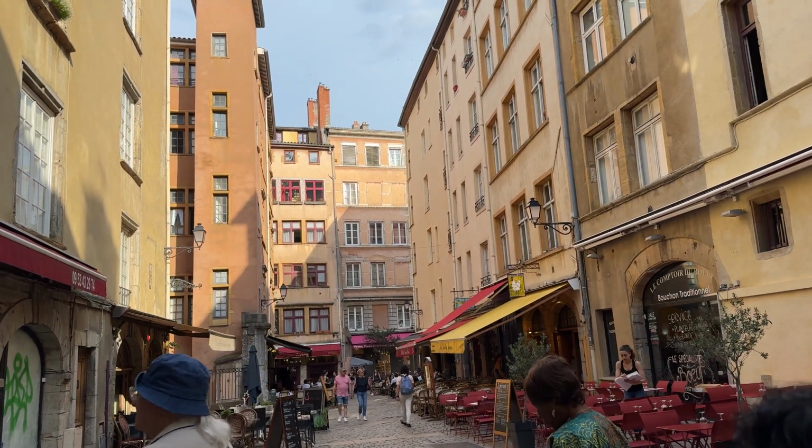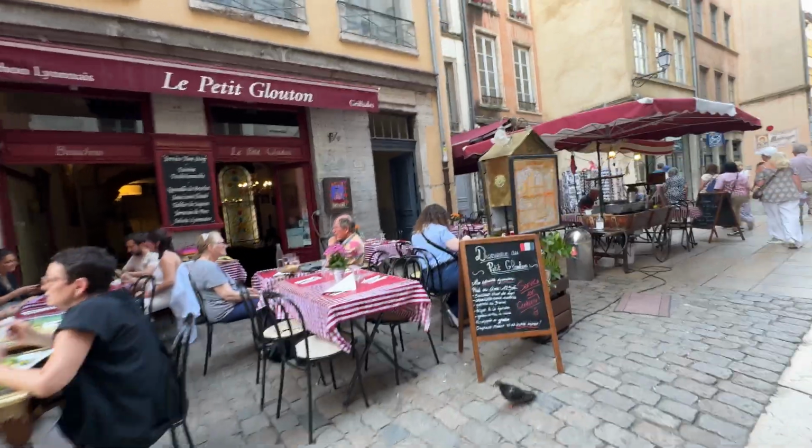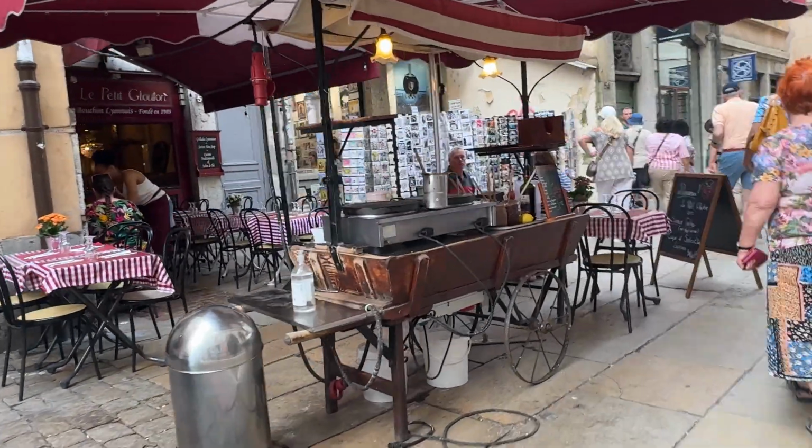Needless to say, in the evening the streets of the city look like a large beehive, with all shops, cafes and restaurants welcoming tourists and locals.